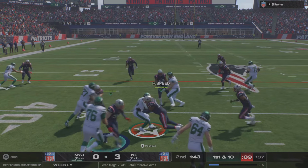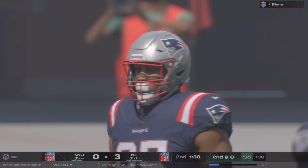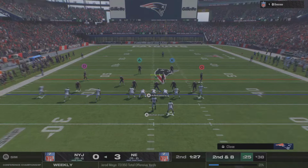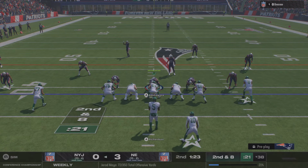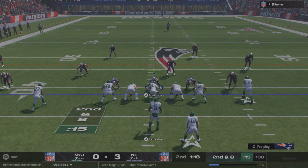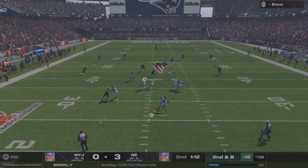On the ground to start the drive with Pacheco. And he's brought down after a gain of a couple. Second down and 8. Slot man in motion right. A second down throw for Richardson.